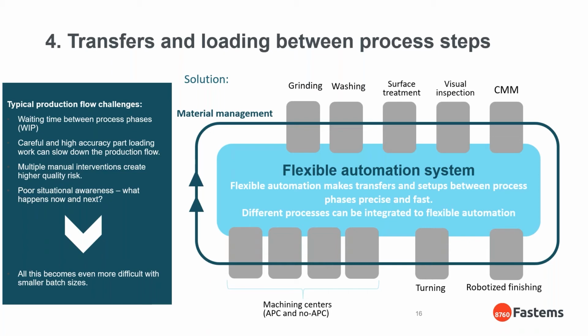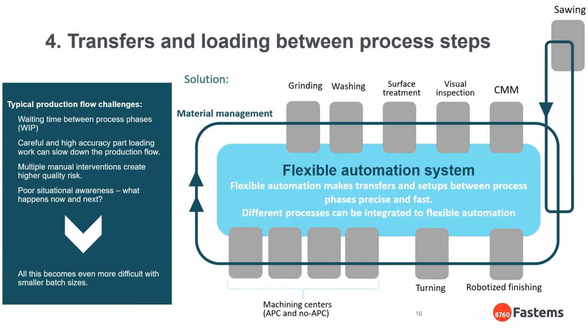And nowadays our MMS control is also able to manage the production phases that are done outside the automation. So then if, for example, the saw is supplying the materials to the FMS, we can then take that also under the same control and tell the saw operator what to do next and where the sawed parts must be taken next. So everybody on the factory floor has the awareness of what is happening and what I should do next.